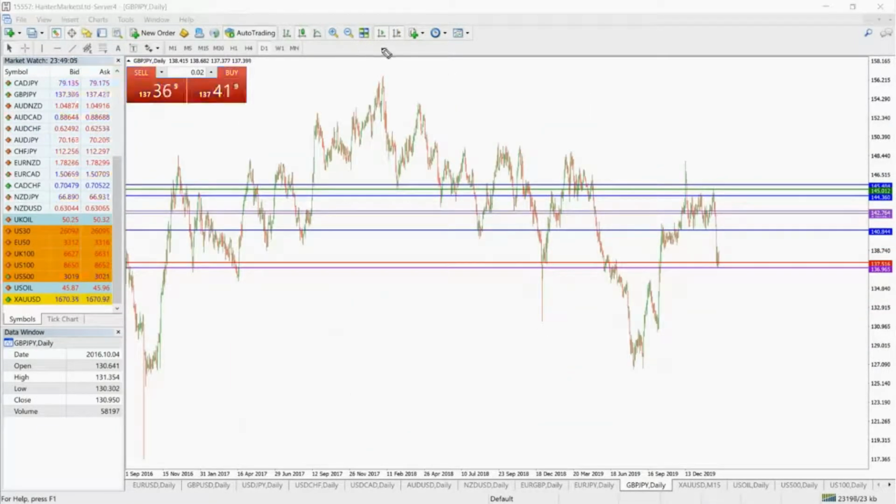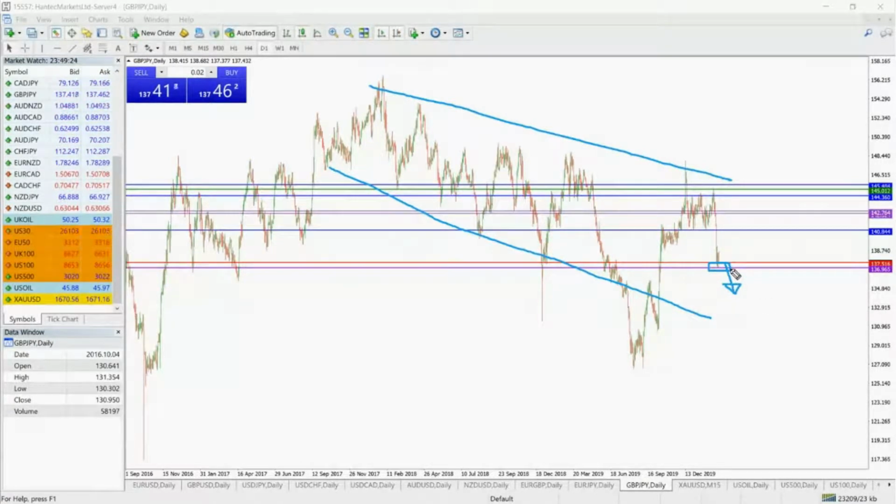Just a bit of longer term analysis. Broadly speaking, we have this kind of downward trend. I know it's not that neat and concise, but we do have this area in here which has a likely direction further to the downside for the pound yen, and we have that flight to safety angle to this trade as well.